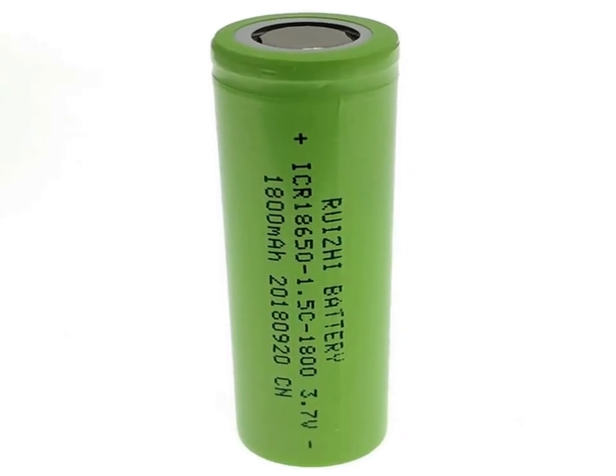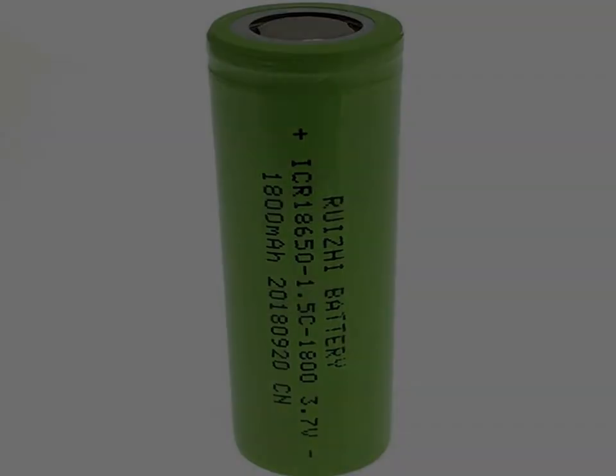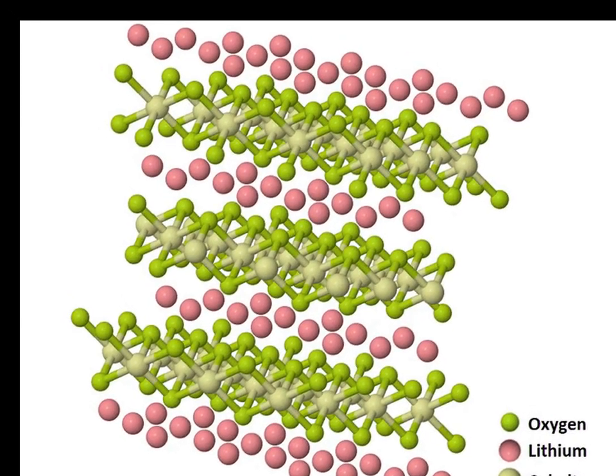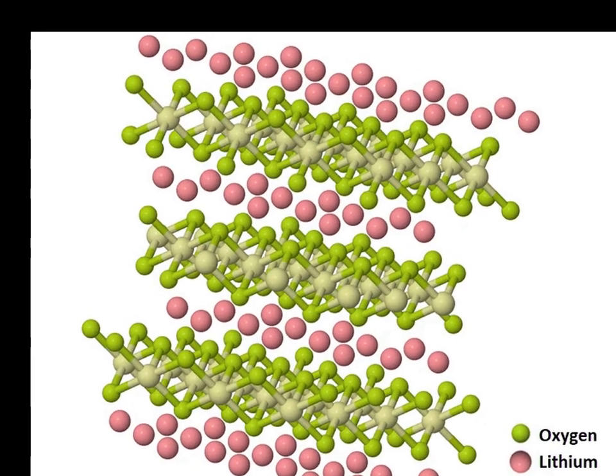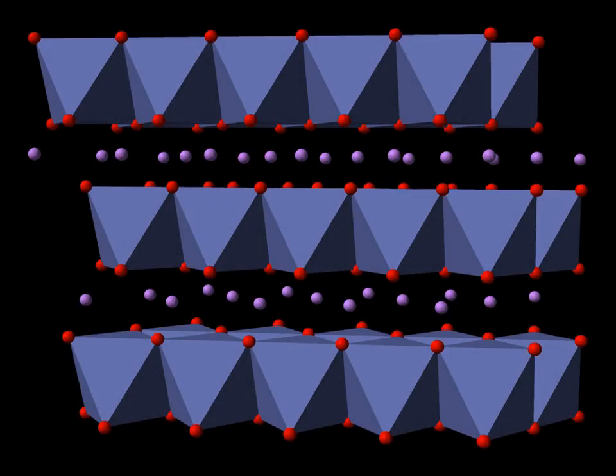The intercalation and deintercalation processes of lithium ions within the material are central to the performance of lithium-ion batteries. Studies on LiCoO2 also focus on its degradation mechanisms, including the dissolution of cobalt into the electrolyte and the structural changes that occur after repeated charge/discharge cycles, which ultimately reduce the battery's lifespan.